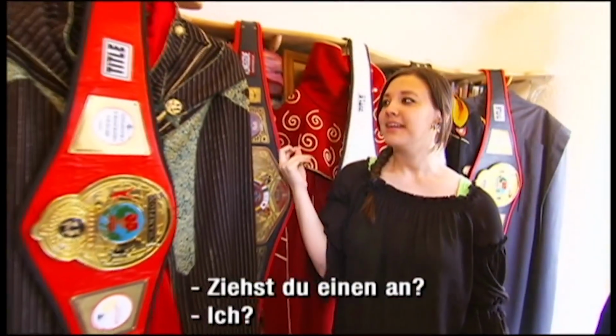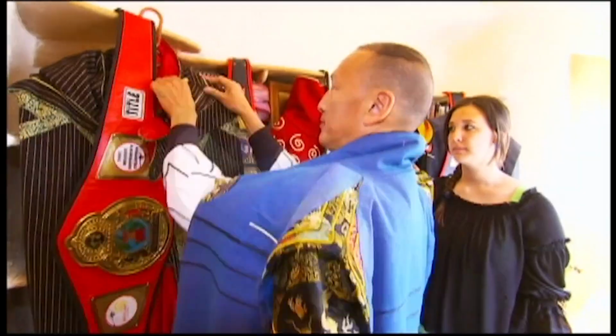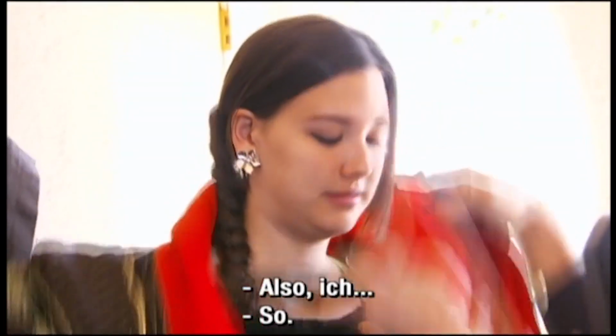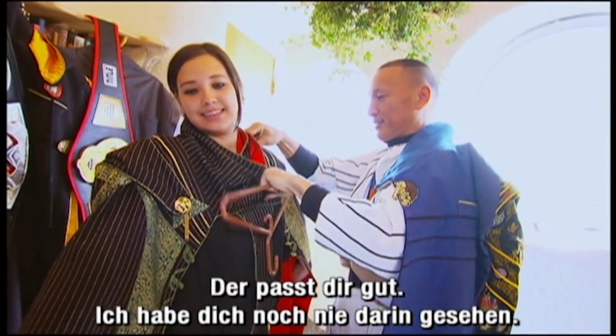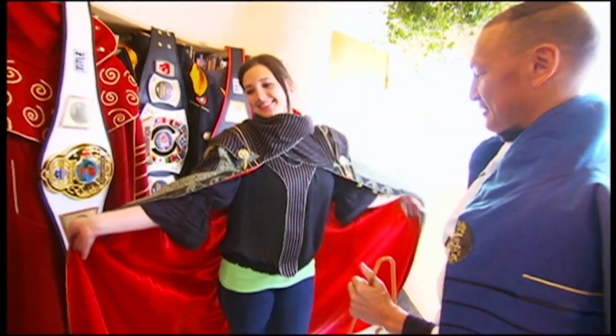Would you like to try it on? I wear it? Yeah, you could wear it. Here, let's show them how this works. This goes over your head. There. Okay. Yeah, it fits well. I don't think I've ever seen her in one of these. I think she runs every time I try to get her to wear one. Cool.